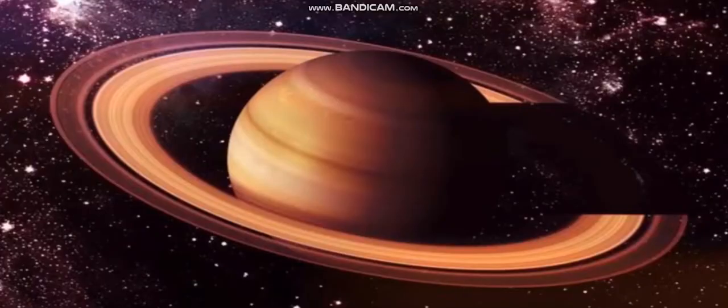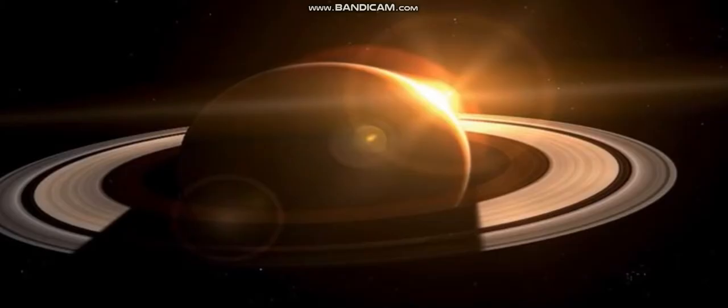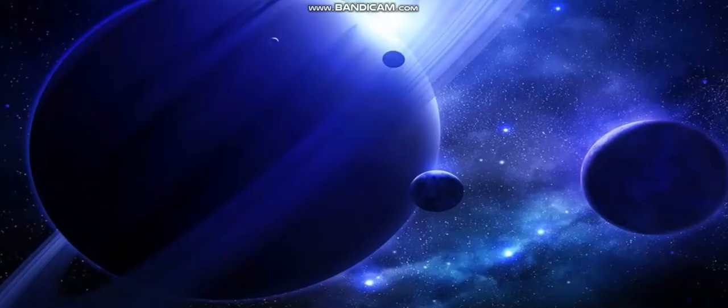Saturn, Shani. It is a unique planet because it has 3 beautiful rings around it, possibly made of ice. It has very low temperature. It is least dense among all the planets.